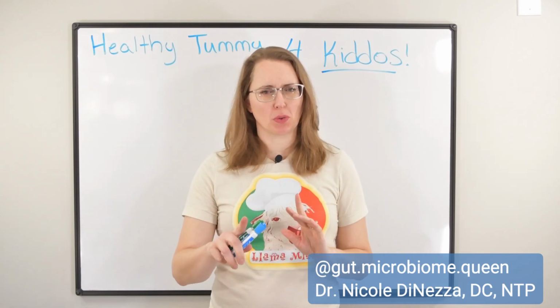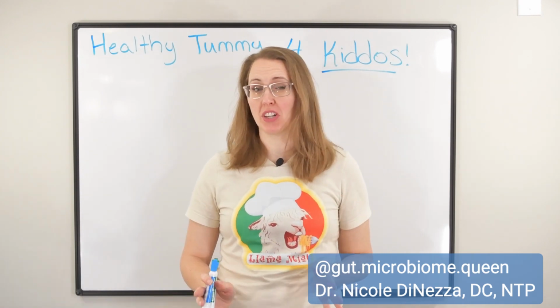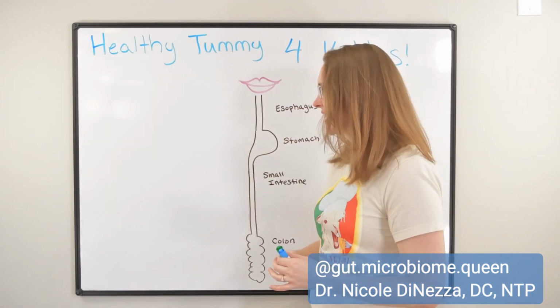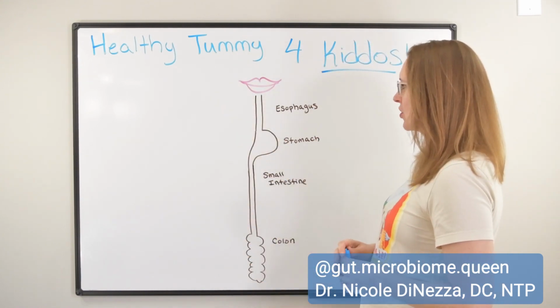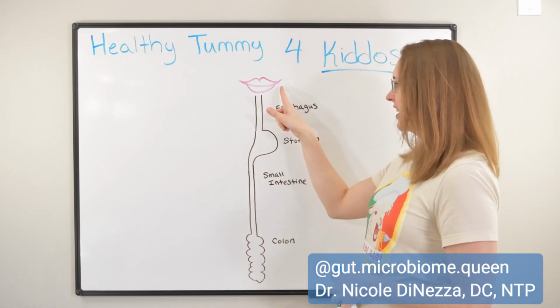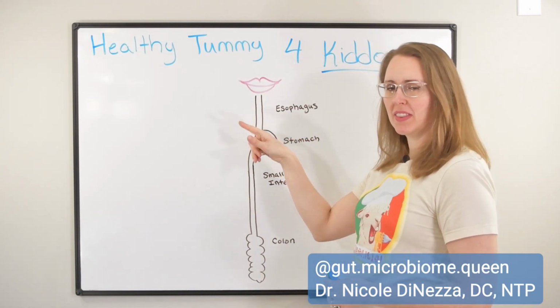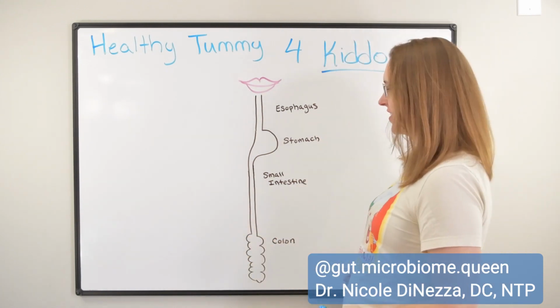But first, before we do, let's entertain the thought of a quick 30-second crash course on how the human gut works, just in case we have some newbies amongst us. So here I have drawn for you a moderately horrifying version of what the human GI system looks like. And as we all know, food and drink enters through the mouth. But then what happens on the journey after that? That's what I want to cover for you in the next 30 seconds or so.